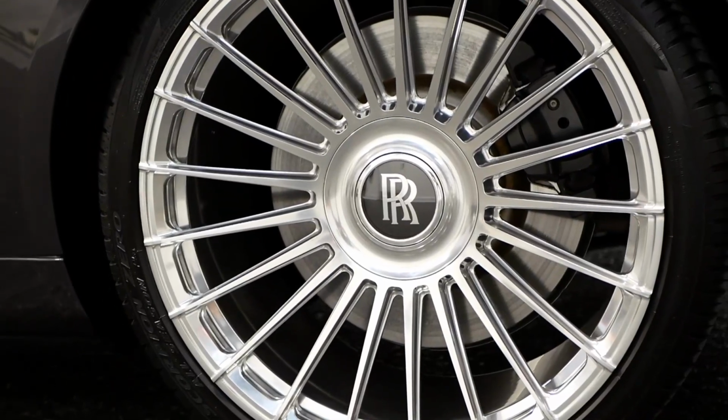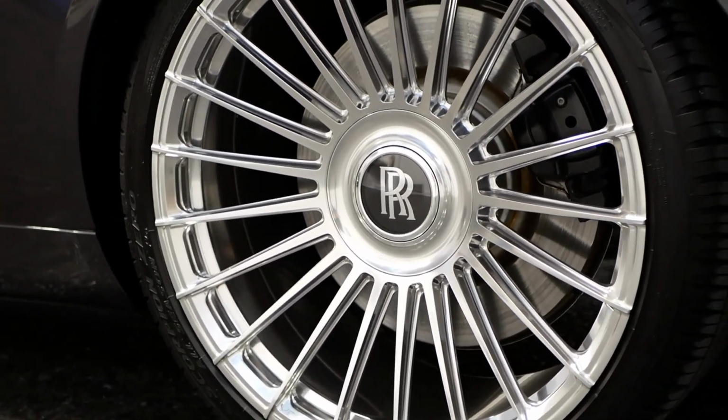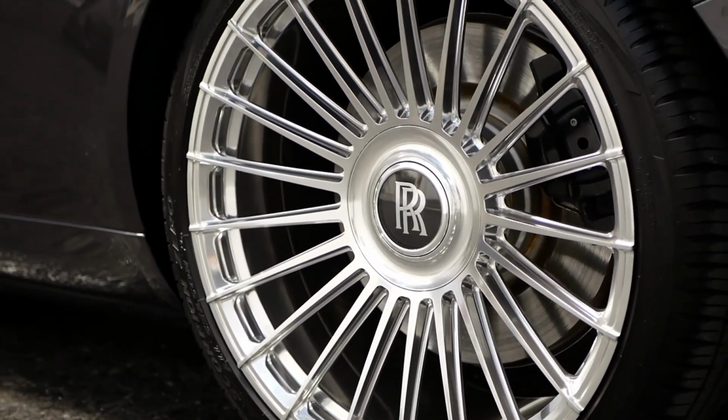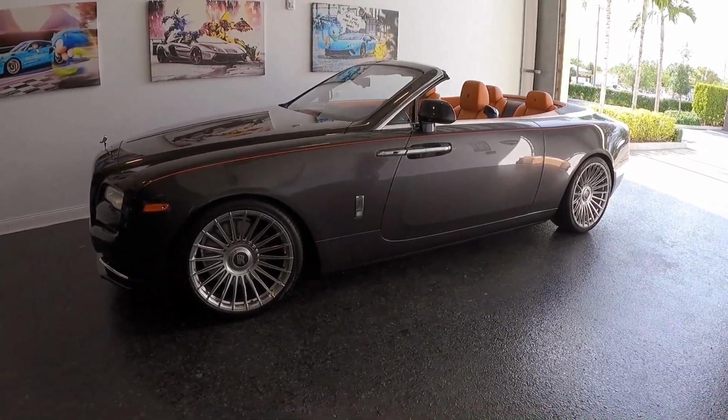I think if you have a Rolls-Royce, the wheels on cars make such a big difference. Wheels either make or break a car. Exactly. It's like clothes on a person, right? Fit on a suit is the same way, basically, I look at it.